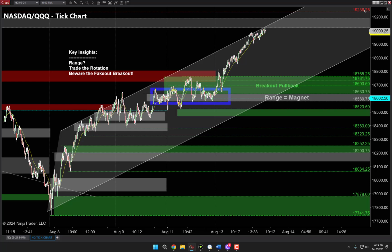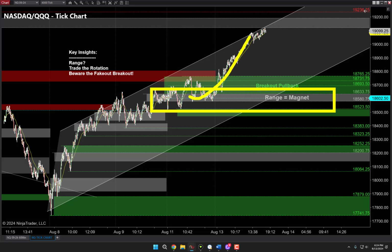There's that trading range again. And again, one big clue: anytime we see a range breakout, I automatically think, where's my breakout pullback? One thing we love about ranges is that ranges love to break out and pull back.